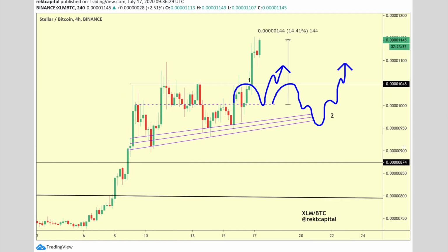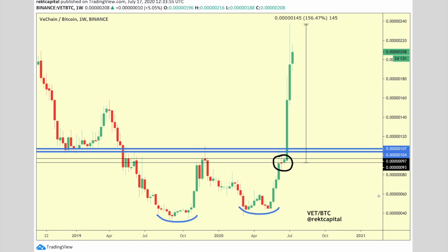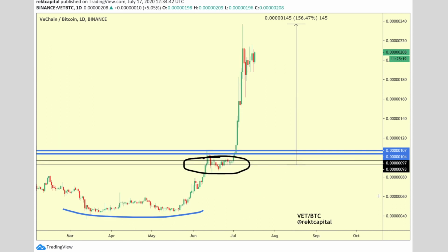breakout from there. Okay, Vechain, double macro bottom on the weekly time frame, so a higher time frame bullish reversal formation. This translates into a 156% rally towards the upside, followed by what we're seeing right now. So what are we seeing here at the moment?